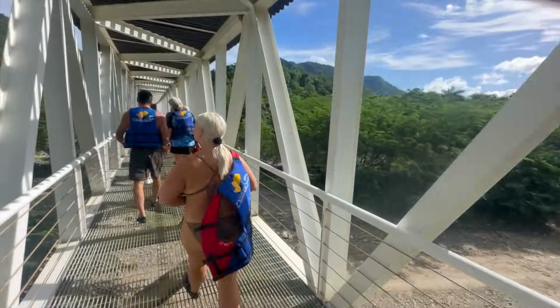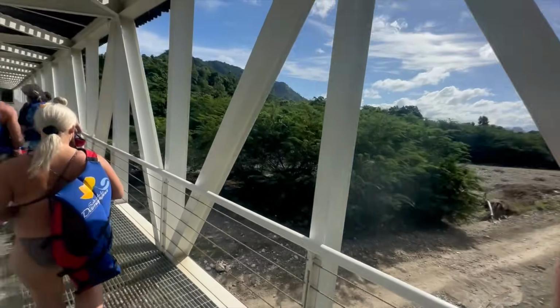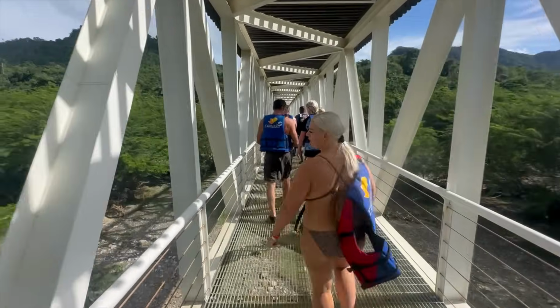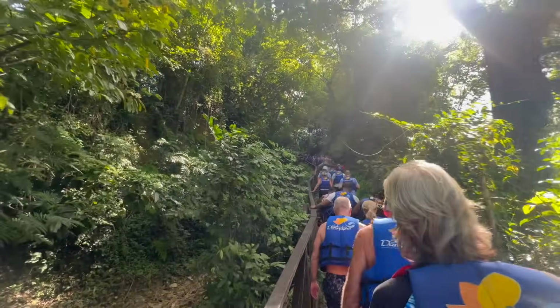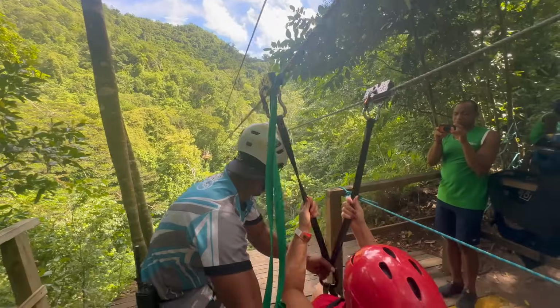We started out by hiking through the jungle, got into some zip lines, and then made our way through, I don't even know what you would call it. They're not caves, but they're little water slides and channels. And it was very adventurous, I will say.